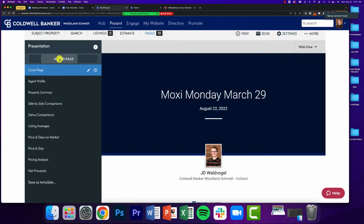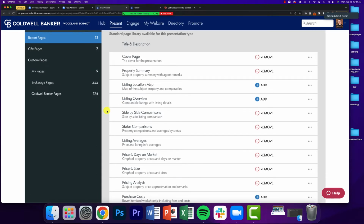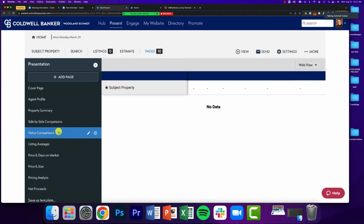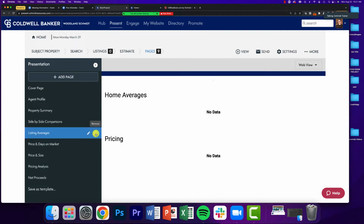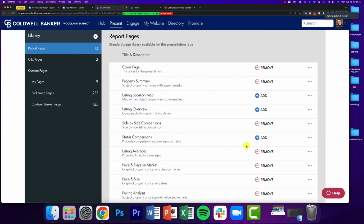But what we're going to do is go to Add Page, and then go to Add from Library, the top option. And the first thing you're going to see is report pages. Now these are the standard Moxi pages from any listing presentation. So let's say I'm back here on my pages and I've got these status comparisons, and I thought, oh, this is great, and then, oh shoot, I hit the wrong button, I went to click edit, I clicked remove, how do I get that one back? That is the report pages. So I go to Add Page, Add from Library, and if I scroll down, that status comparisons is right here, and I can add it.